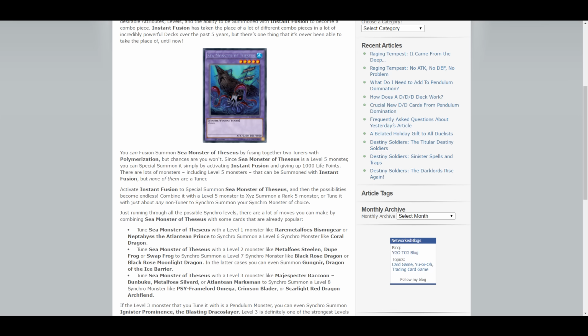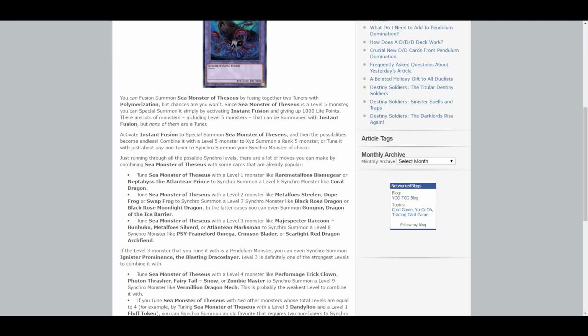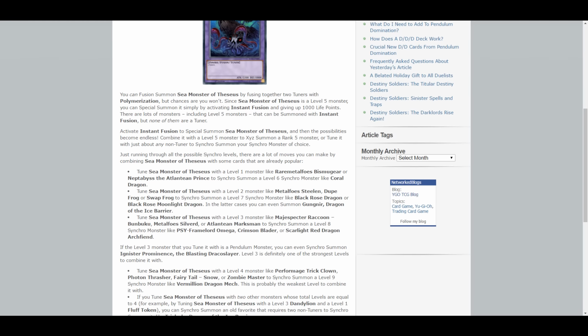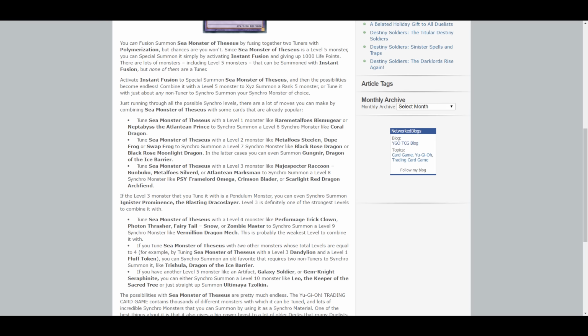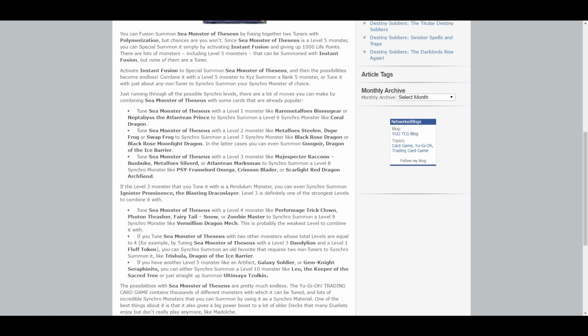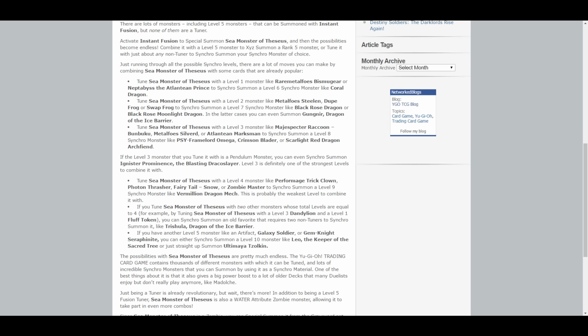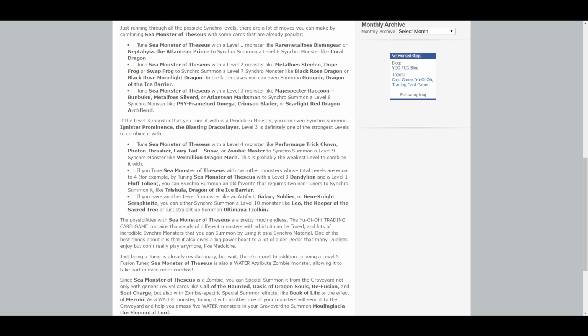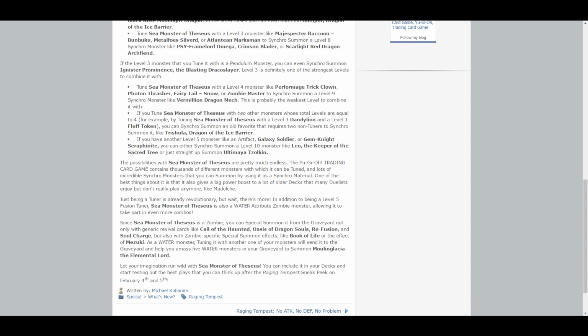Like for example again, Mermails, the mention of a Swap Frog as well to go for an instant level 7 synchro play. Trishula is also being mentioned if you have something like Dandelion, the tokens, etc. A level 8 synchro play with something like Bambuku, Midas Vector Bambuku, or for Metalfoes, the level 3 monster. So the card definitely has some use.